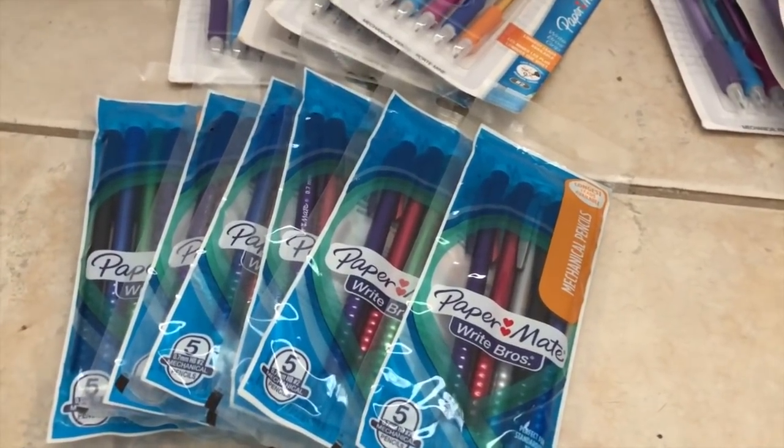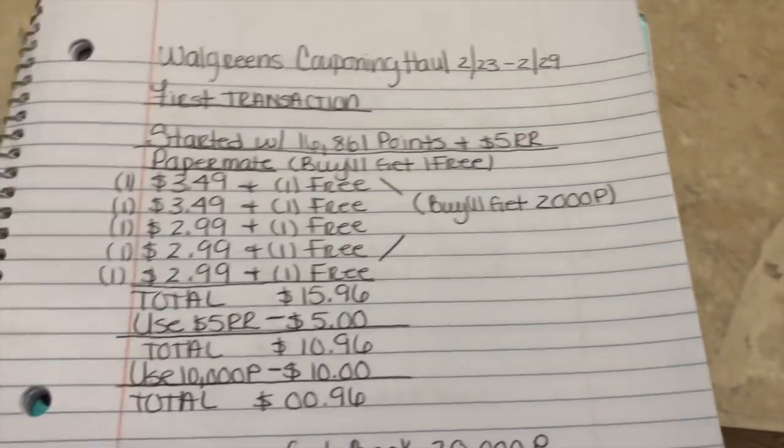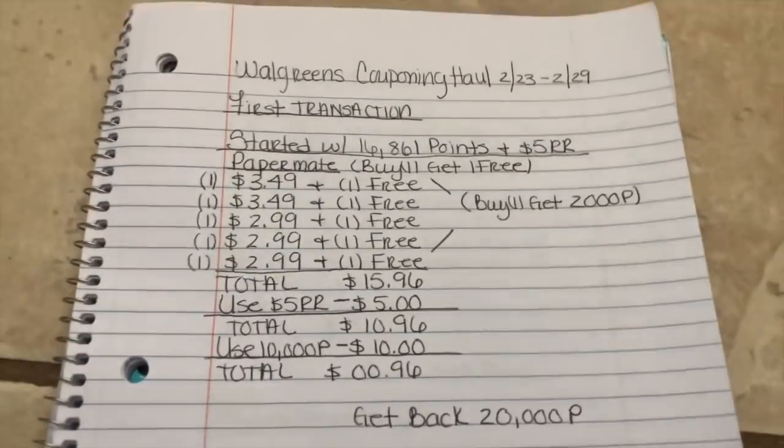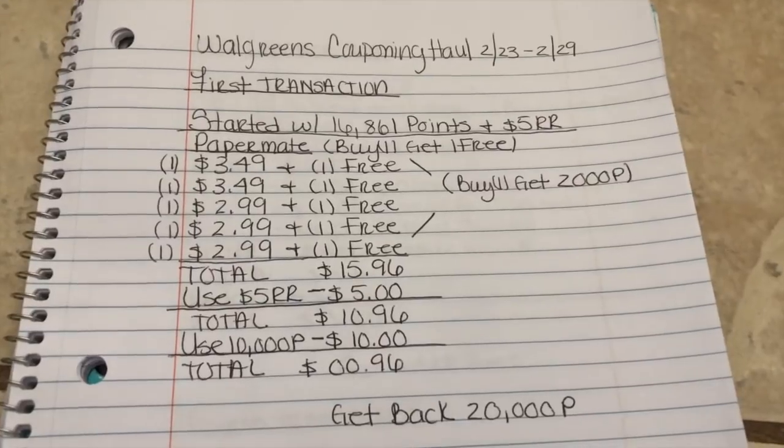And when you buy one, you get 2,000 points. So you're getting 2,000 points for each of them that you buy. So I started the week with 16,861 points, as well as a $5 register reward. And I'm using that for my first transaction.